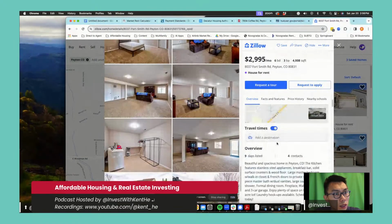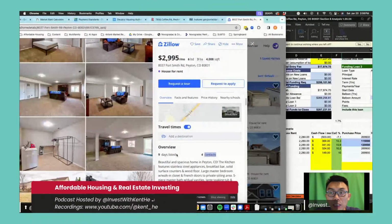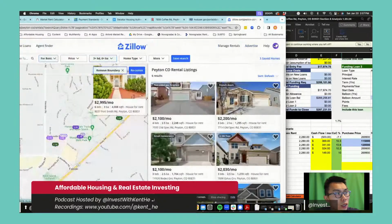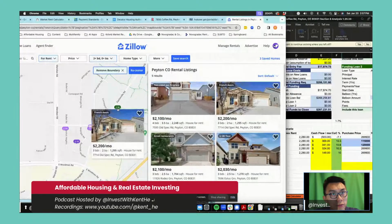Let's see. It's been listed for 9 days, and it's only had 4 contacts. Let me shift this over so you guys can see this better. 9 days. This is a good rule of thumb to see whether or not a property is in demand for the current listed rental price. If it's been listed for 9 days and it's only been contacted 4 times, chances are it's a little overpriced. You really want a 1-to-1 ratio. If you see that it's been listed for 9 days and there's 18 contacts, that's how you know it's probably priced correctly on a 1-to-1 ratio.